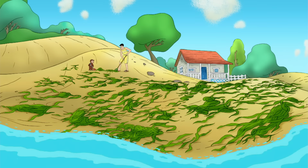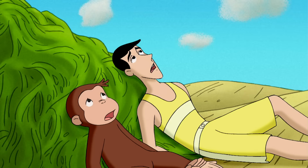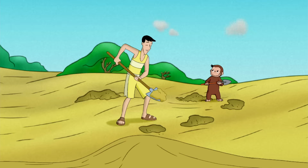But Yorbo wasn't under that seaweed. Or any of the seaweed. Okay, so we've searched on top of the sand and under the seaweed, which means Yorbo must be buried in the sand. Robot.